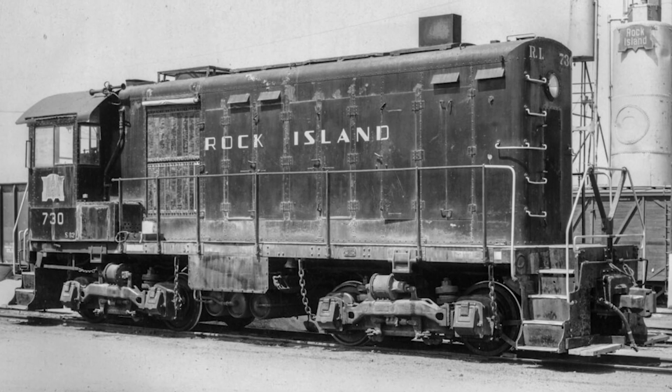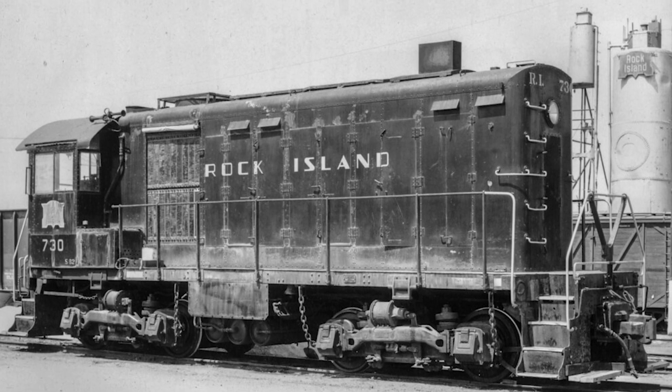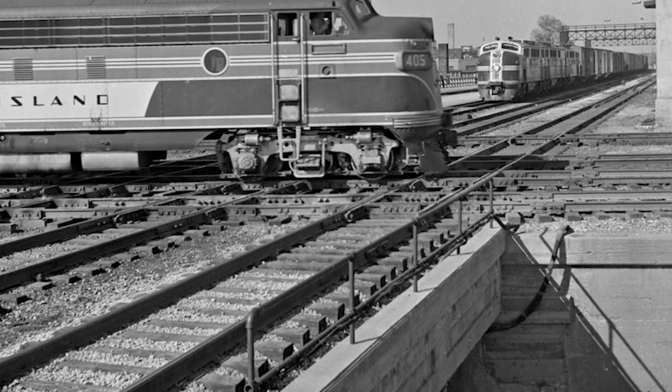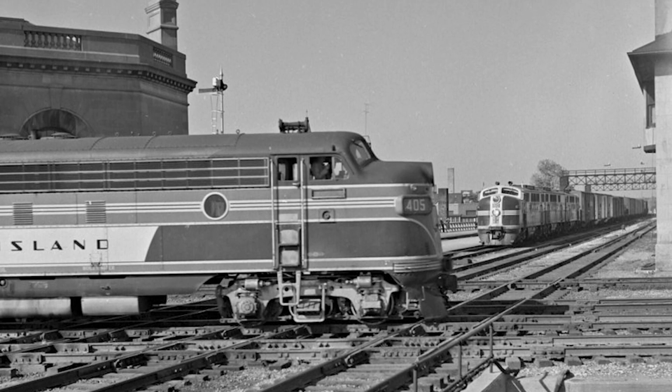The Rock Island, in its precarious pre-war financial situation, would add a few more diesel locomotives to its roster from other builders including Alco and Baldwin. Following the war, the railroad would quickly move to dieselize completely, adding as many new locomotives as it could afford.